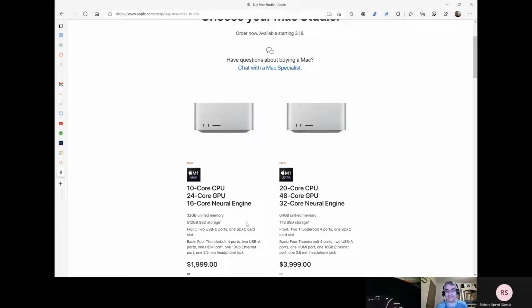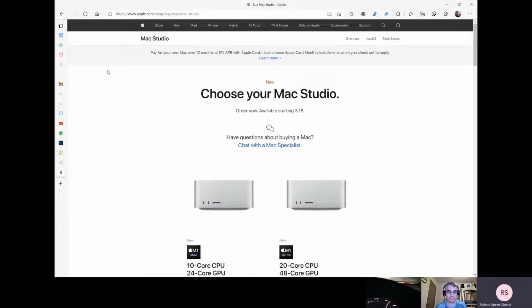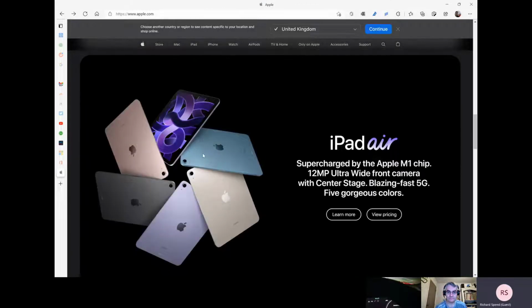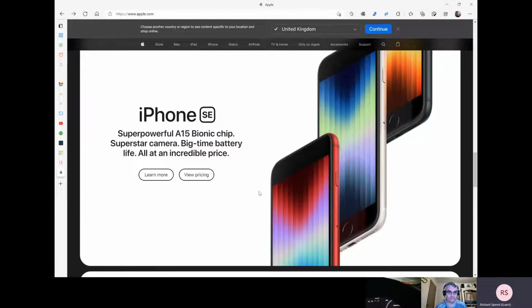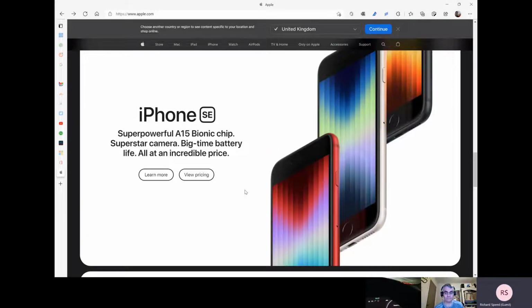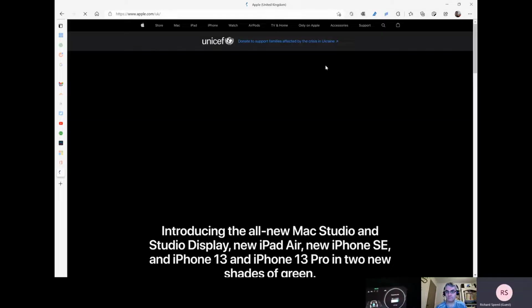Yeah, it's nice kit. Was that all that was announced? No, there was other stuff too. They've given the iPhone SE, which is what we call the bargain basement, an update. It's still $429, I think, for the basic 64 gig version, so the price has gone up from $399, but it's now got, I think, 5G, and it's got the A15 chipset.